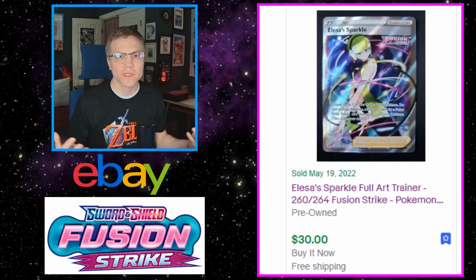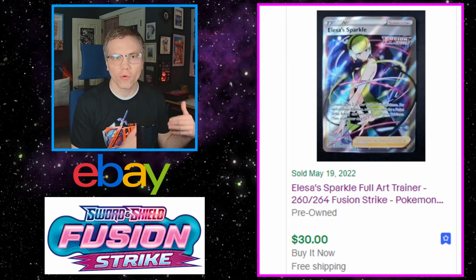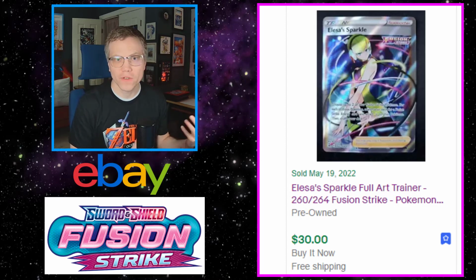Okay, now we're going to get into some of the single cards in this product. I really like this full art trainer, Alexis Sparkle. This one sold for $30, including shipping. Now this price is pretty volatile. There's another sale right after this one that was only $10 for this same card.